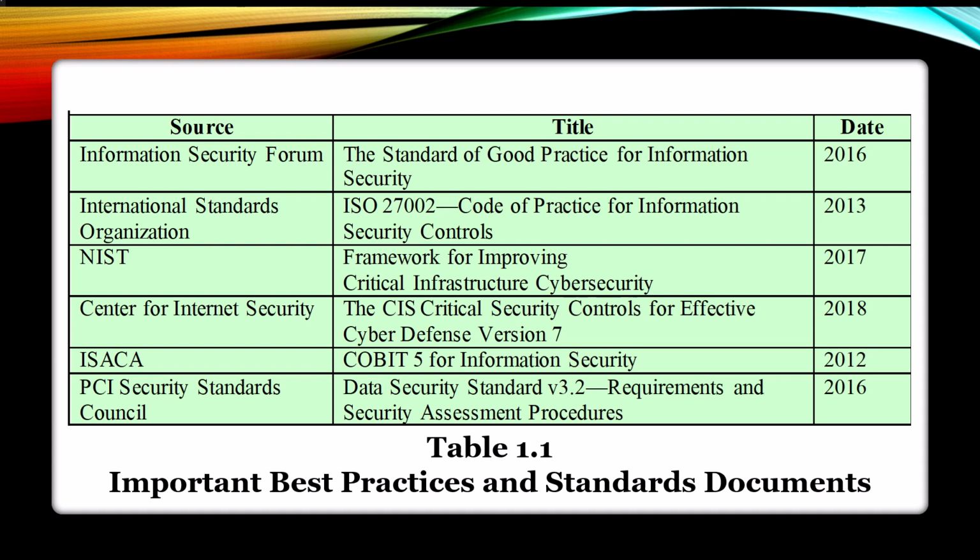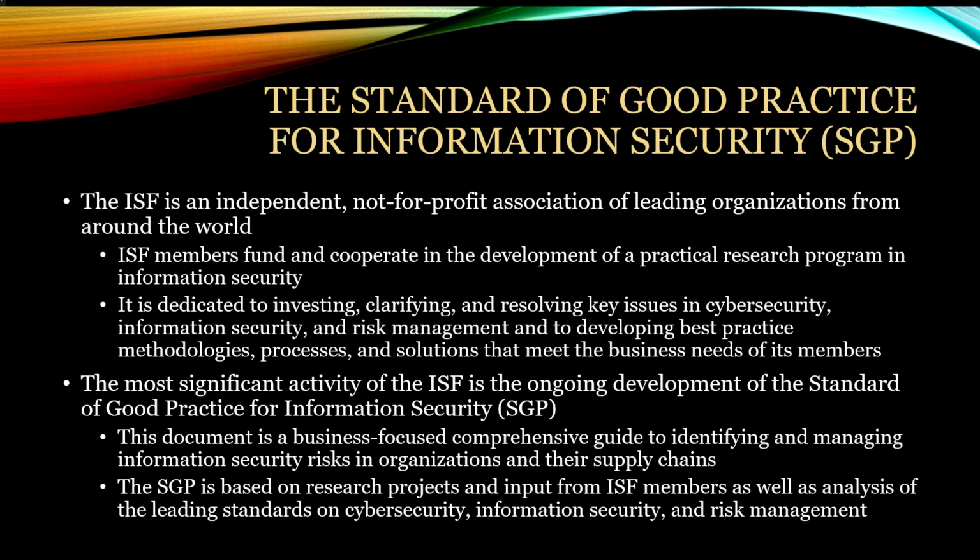So let's look at a few of these. Let's look at the Standards for Good Practices, SGP. The ISF is an independent not-for-profit, not non-profit, but a not-for-profit association for leading organizations around the world. ISF members fund and cooperate for research for cybersecurity. It's dedicated to investigating, clarifying, and resolving issues within cybersecurity. The most significant activity of the ISF is the ongoing development of Standards of Good Practice.